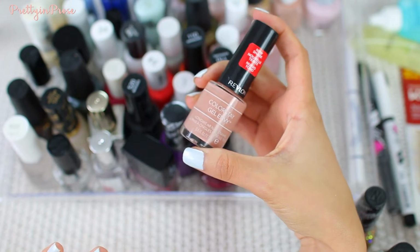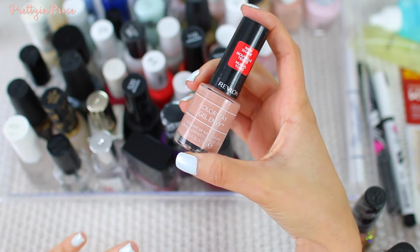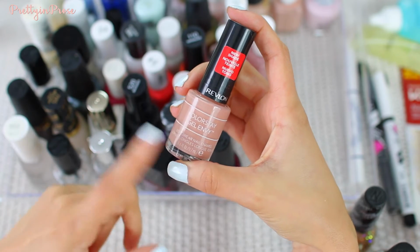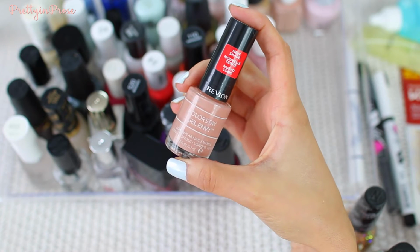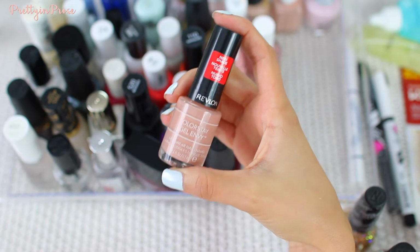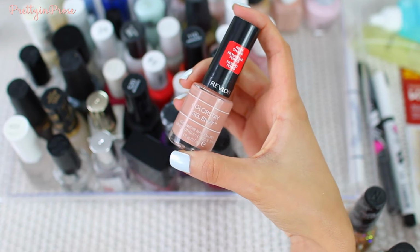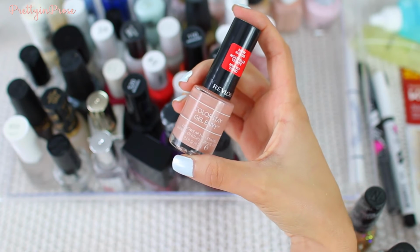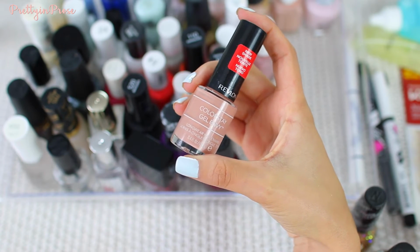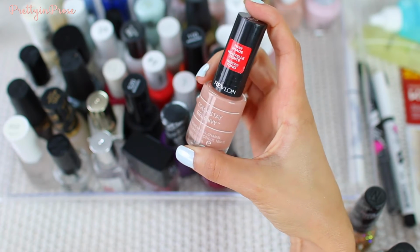The problem with this is that it chipped so incredibly fast. Like, if I put this on my nails in the morning, by nighttime it's already chipping, which is really, really frustrating. I use base coats no matter what I use with this guy to try to make it work. It just does not last on my nails. Plus, I wasn't even that crazy about the color. It just didn't show up the way I thought it was going to look on my hand.